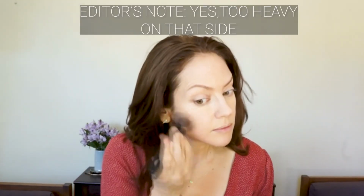And I'm going to really try to blend it in so I don't look muddy, but I am going to bring it down here. If you're wearing white, beware. Same thing on the other side. I'm going to bring it down the neck. I think I was a little heavier on that side. Let's try that again. I did say I don't want this to be heavy, so you do have to kind of step back and make sure you're not putting too much on.